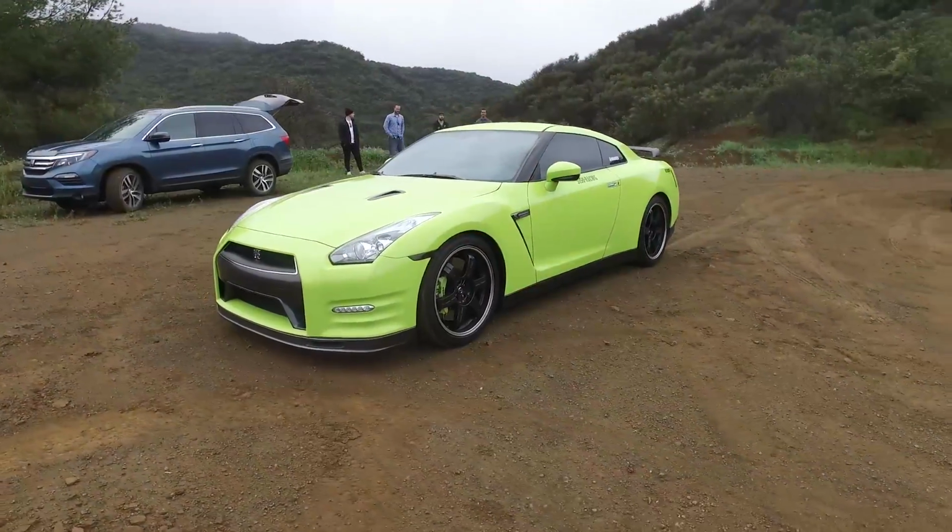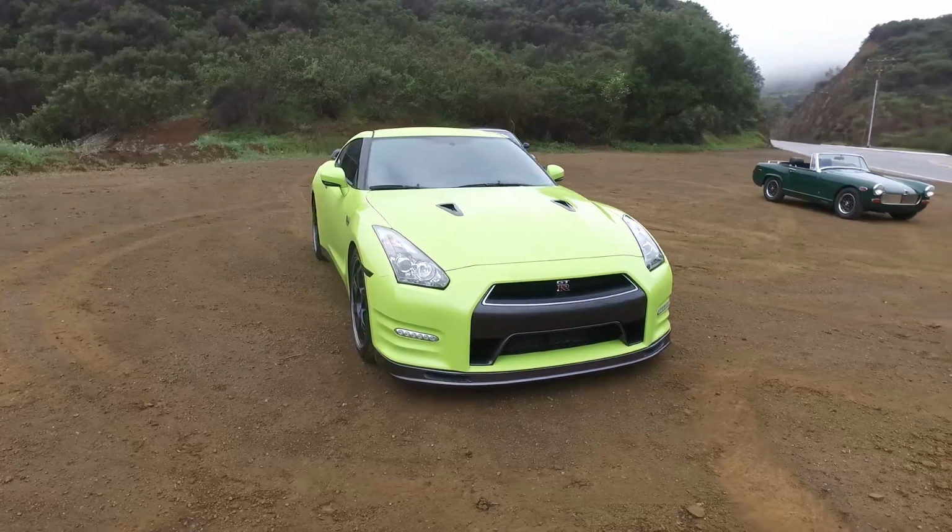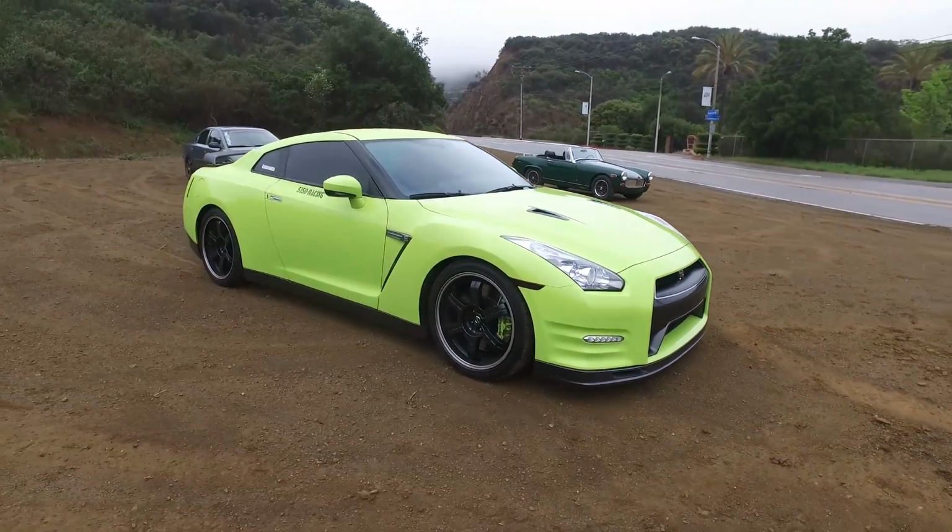Good morning, everybody. Welcome to Malibu. It's been a very long time since we've done a modified GTR R35, and so I welcome the opportunity once again. This is Brian. Thank you so much for coming down, sir, and your very green wrapped GTR Track Edition. And it's been modified a little bit. Tell me what you've done with the car.